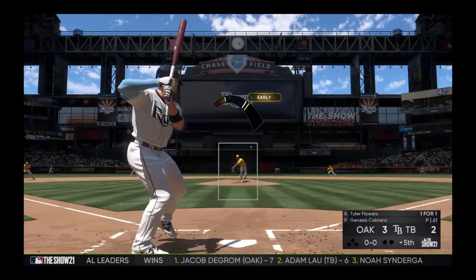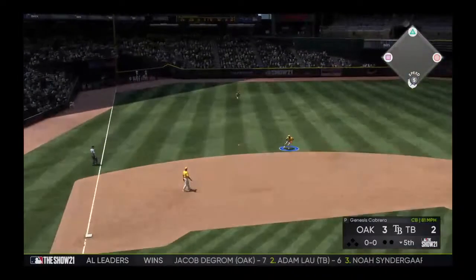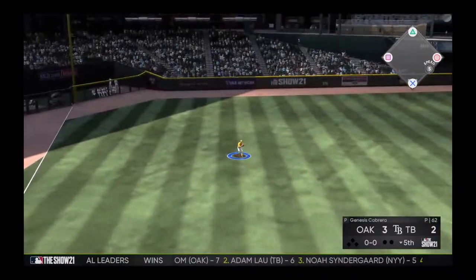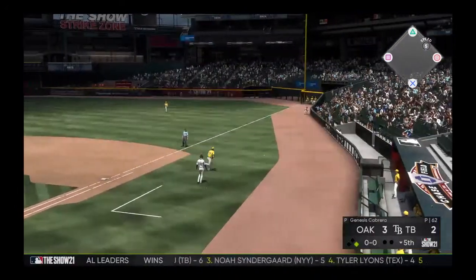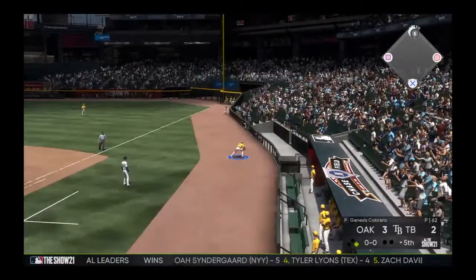First offering on its way. He hits it hard on the ground to the left. And a base hit, so he goes after the first pitch he sees, and he's on to open up the inning. The second, but they throw it away.